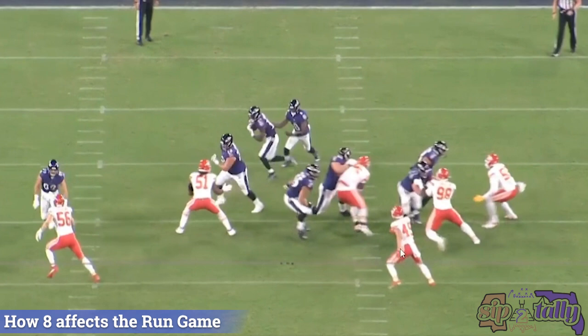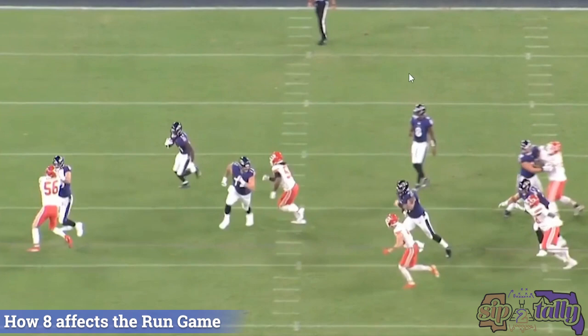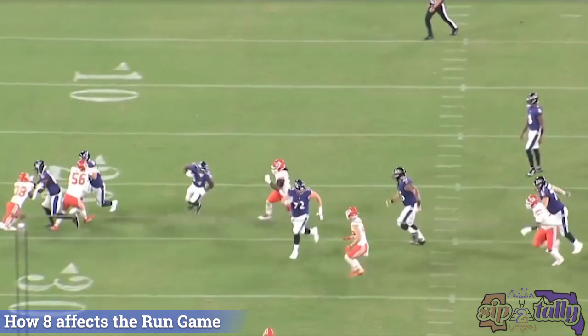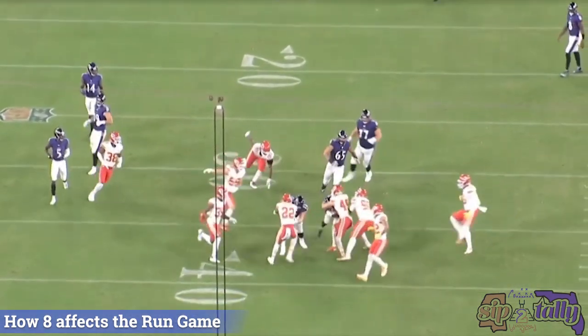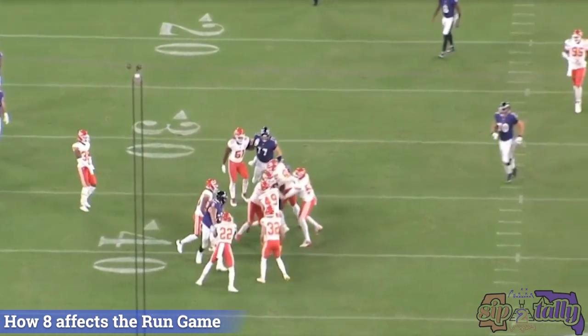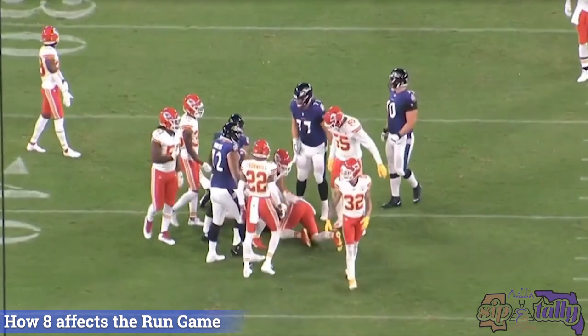Now, when a guard pulls, he normally would scrape over top. Most linebackers would. But because of Lamar Jackson, he can't scrape over top. If he scrapes over the top, he falls right in there to make that tackle. But because he has to honor this cat, look at the alley he got. And even though he still makes the tackle, it's 12, 13, 15 yards down the field. Again, affecting the run game without running the ball.